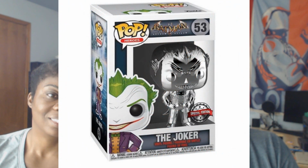This was the Friday Funko shop release. Pennywise with his tongue hanging out. Part of the new film, I imagine. Yeah. Batman Joker all in chrome. And this is going to Target, if I'm not mistaken.